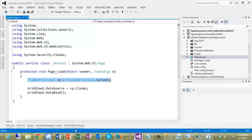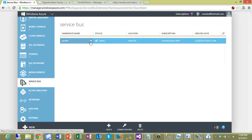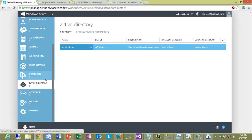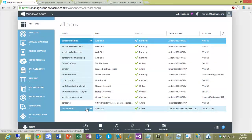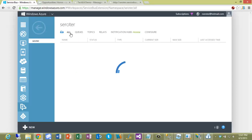So if we look at what that looks like, the service bus settings. If we go to wherever service bus is, actually I think I did that under ACS, you can set up the settings for which identity providers to support. So let's jump back. And I think it's under Active Directory or it's under Identity, one of these. There we go, service bus, namespace, that's fine. So what it is you're able to pick which of the identity providers you want to support.